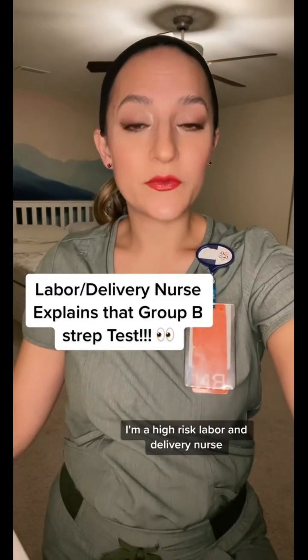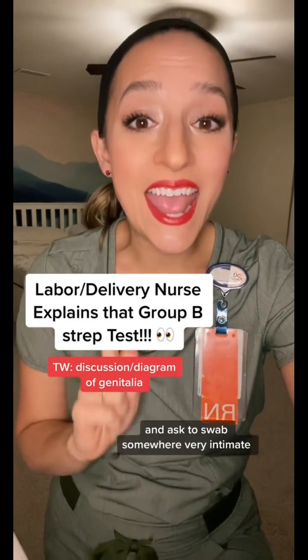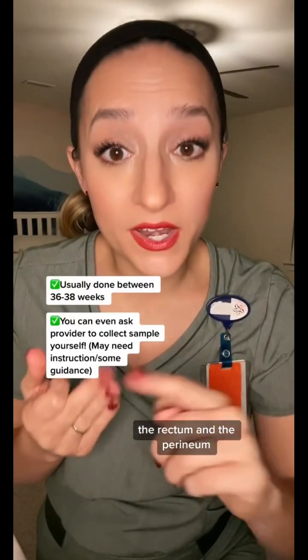I'm a high-risk labor and delivery nurse. Did you know when you go to your 36-week checkup, your provider will probably pull out a swab and ask to swab somewhere very intimate? By intimate, I mean the vagina, the rectum, and the perineum. So here's what's going on.